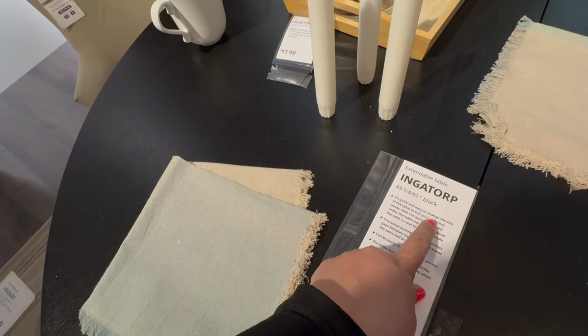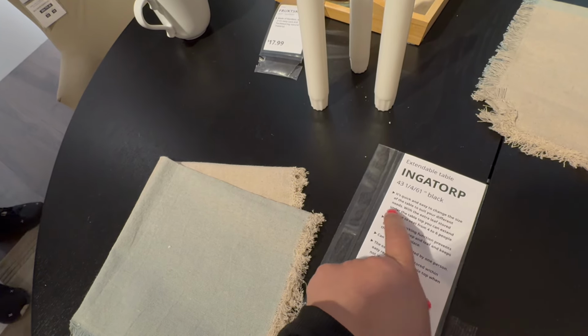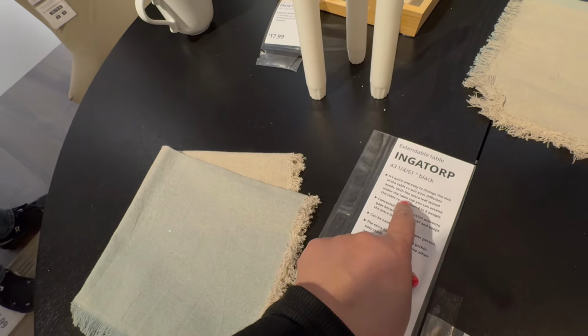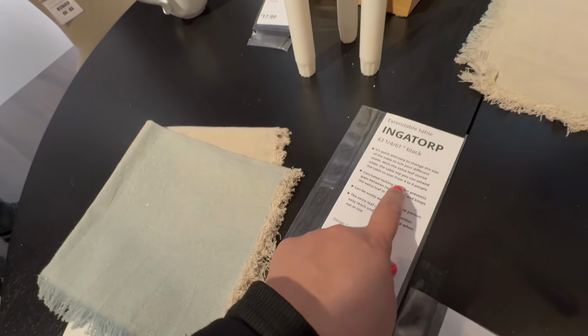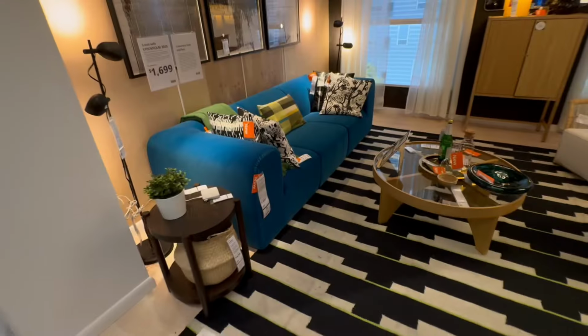It's quick and easy to change the size of the table to suit your different needs. With the extra leaf stored under the tabletop, you can extend the table to seat from 4 to 6 people. Yep, that's an option.